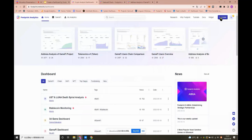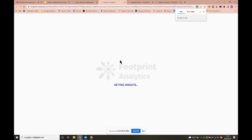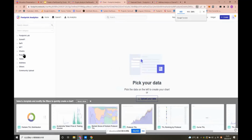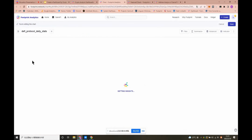We click the create button on the top right to make a new chart. Then on the left, we can see the Footprint dataset. We have data about GameFi, DeFi, NFT, and others. We also support the community uploading data, including off-chain data. Since we want to chart the DeFi TVL of this chain, we can choose the DeFi category and go to DeFi protocol daily stats. Then we can see a large volume of data here.